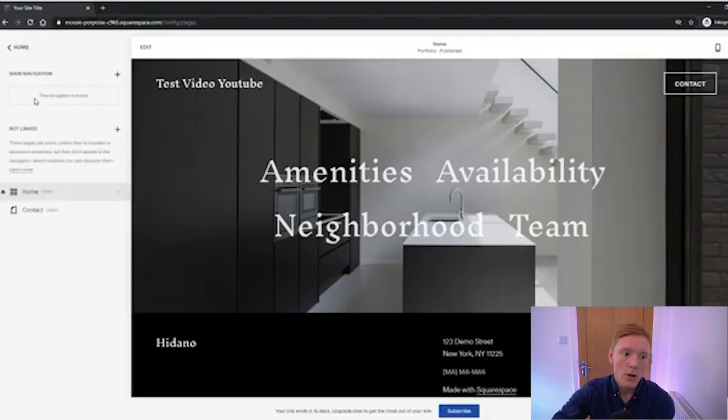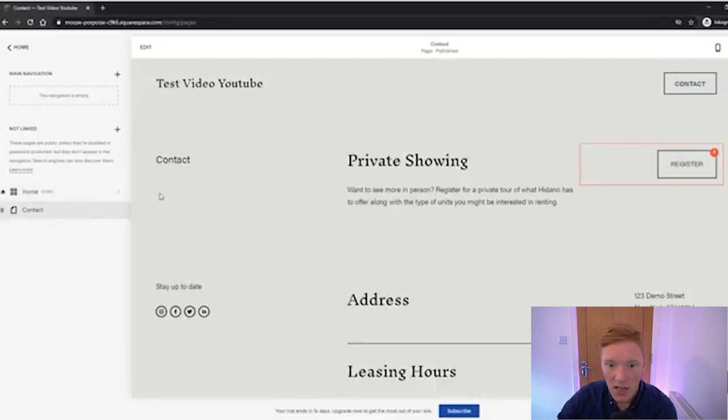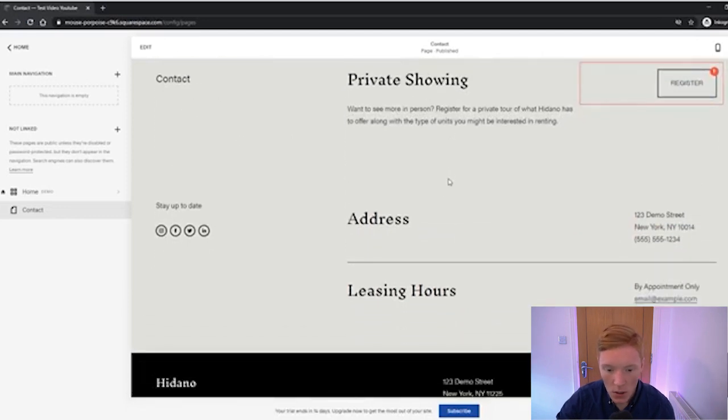We're going to go ahead and go to pages. So as I said before, this page has fairly limited pages. But what we can go ahead and do is just add new pages if we want more pages on our site. What pages we have at the moment are our home and also our contact page. So if we click on the contact page, we'll be taken to the contact page itself. So this is how the contact page will look.